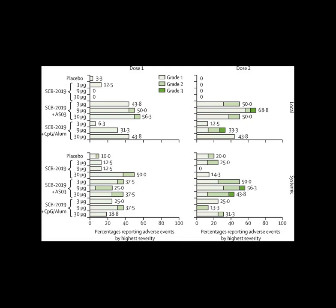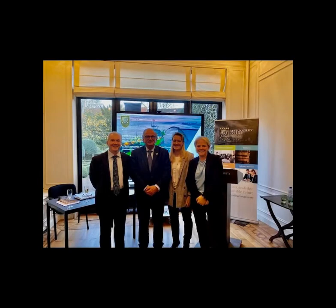In September 2021, SCB-2019 announced Phase 3 results showing 67% efficacy against all cases of COVID-19 and 79% efficacy against all cases of the Delta variant. Additionally, the vaccine was 84% effective against moderate cases and 100% effective against hospitalization.